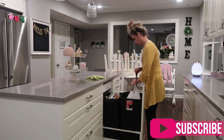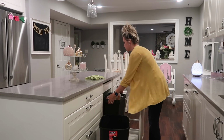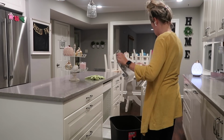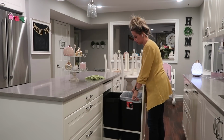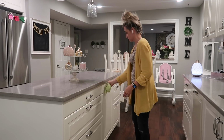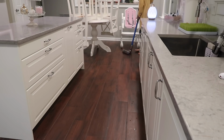Next, it's time to take both the regular trash out as well as the recycling. Now that the garbages are empty, I'm just using some spearmint essential oils to make them smell better. Now we are moving on to vacuuming, and that will be our last step of cleaning in this video. Now moving on to the fun stuff, which is the pamper night.